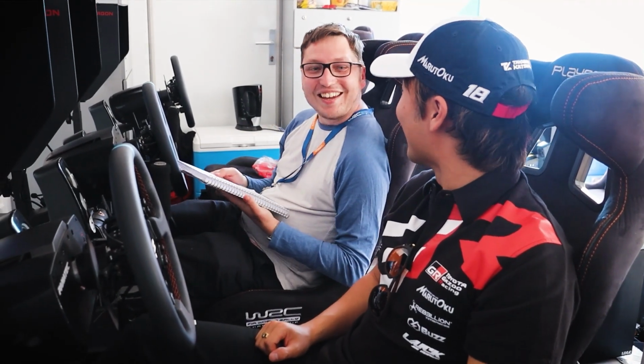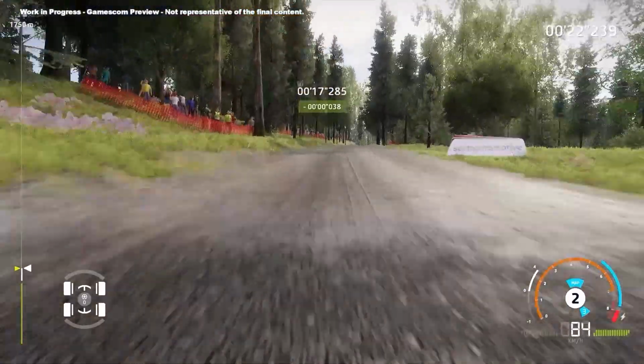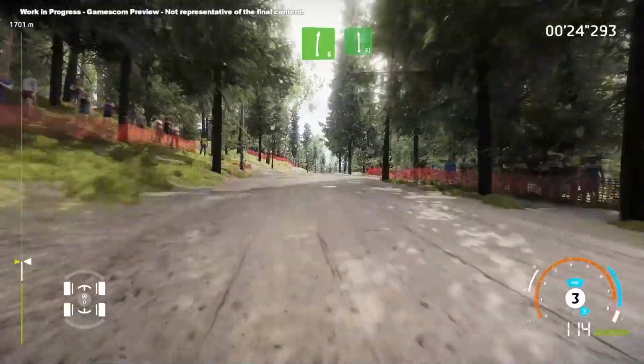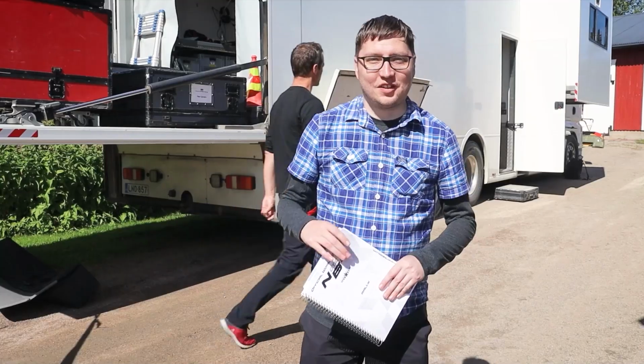Okay, so virtual co-driving seems to go alright, but even in the safe environment of the realistic WRC Generations computer game, timing and the delivery of the notes is a real challenge. However, on the upside, Takamoto didn't crash, so I'll take that as a win. Now on to the real thing.